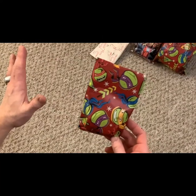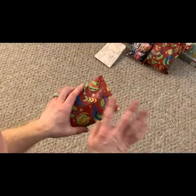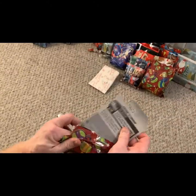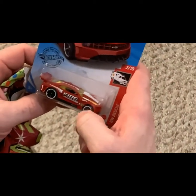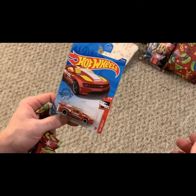My favorite cartoon growing up, Ninja Turtles. My favorite was always Raph, but hey, it's up to you who your favorite is. A lot of people like Michelangelo. We got a custom 2011 Camaro. It's fire red and got the fire symbol on it. Go for our firefighters out there.